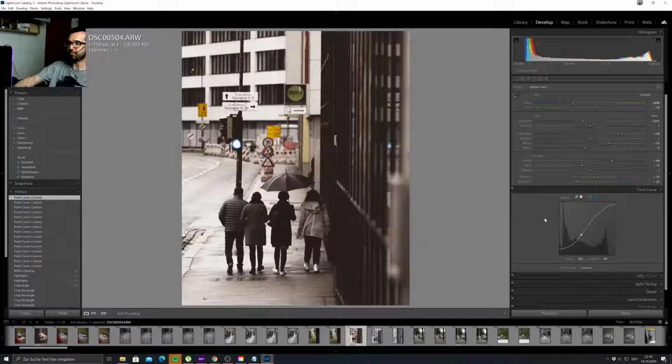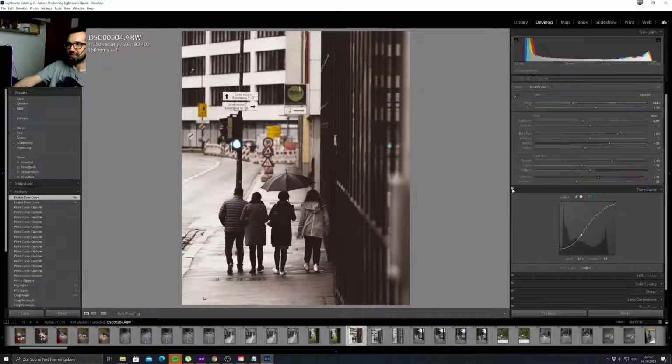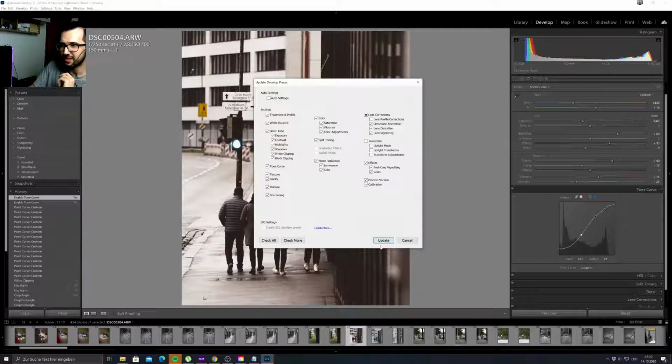Okay, I think the tone curve is done. I think. Okay, I really like that. So let's say street test, update with current settings.